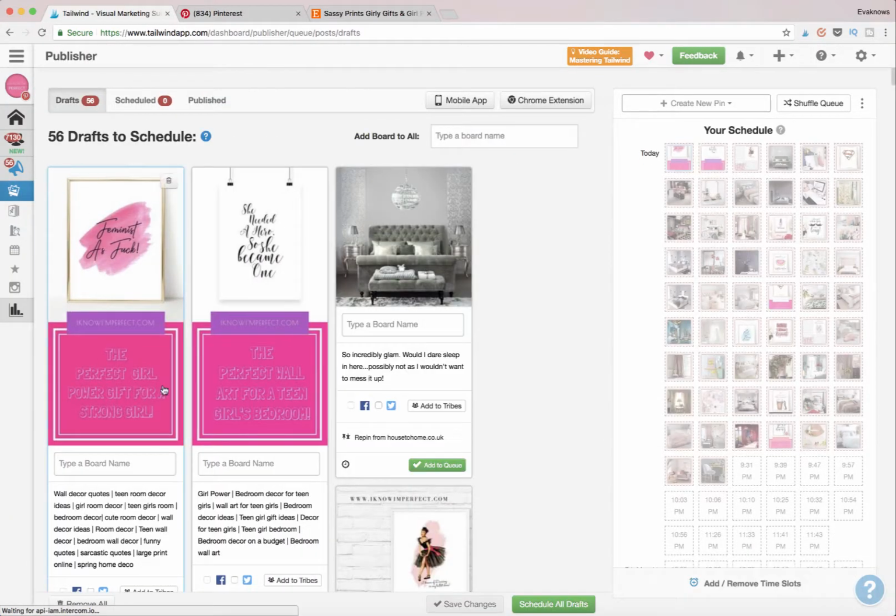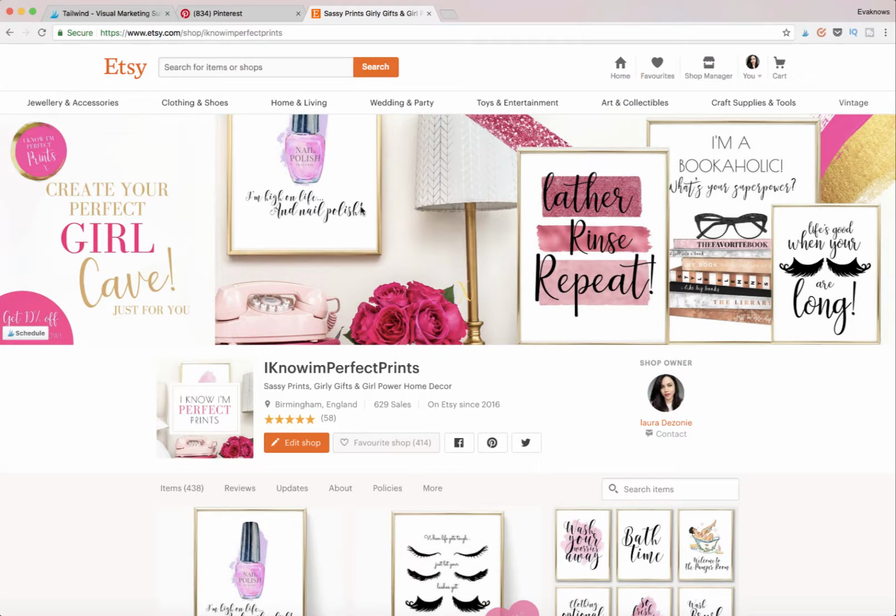And then you can see that it's here on my drafts and it's ready to be pinned. I can choose the boards that I want it to be pinned to, and then I can pin it onto my Tailwind schedule. And then as the Tailwind schedule follows through, that pin will be released. And I usually use a mixture of my own pins and a mixture of beautiful pins and things that are themed around the very pink and girly vibe that I have in my Etsy shop itself.